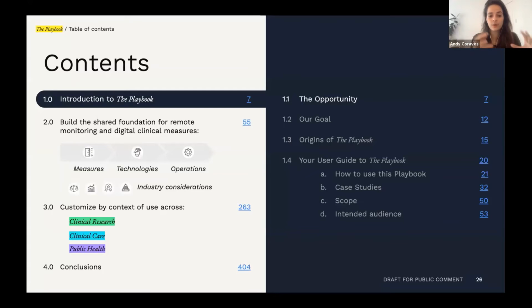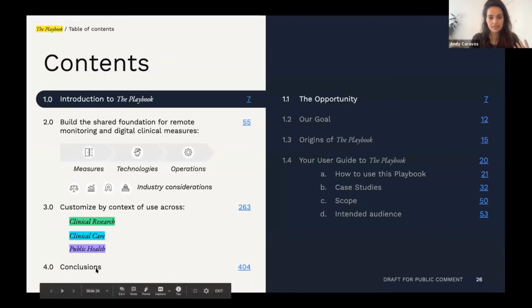And you'll see that there's a whole chunk on measures, tech, and ops, and you'll get to see this from our teammates. And then we have a section on ethics. We have a section on benchmarking. We have sections on regulatory and policy and how you can build the future of these tools and also of standards. And then we customize.